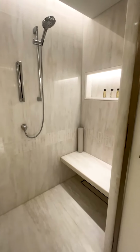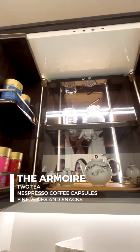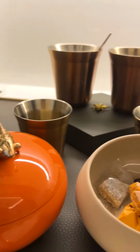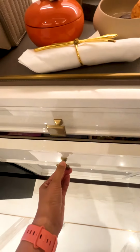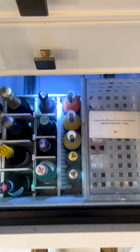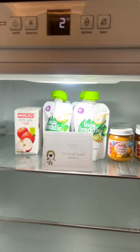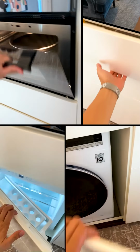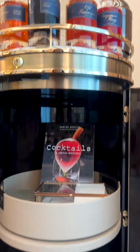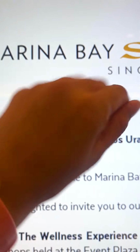Coffee or tea, anyone? Whichever you desire, the hotel prepared selections fit for your preference. Local or international snacks, this bespoke armoire is your family's perfect companion for your entire stay. With a fully functional kitchenette and cocktail trolley, what else can you look for?